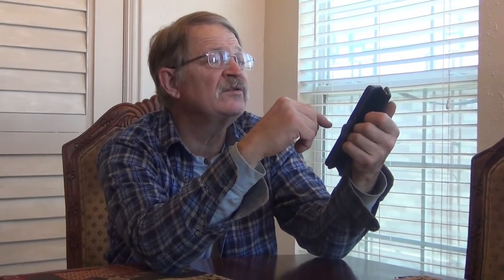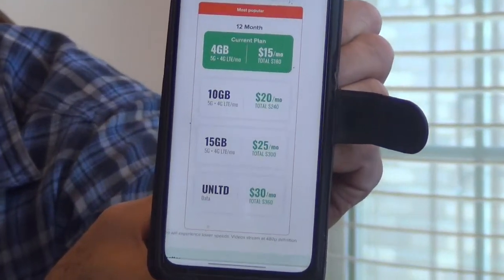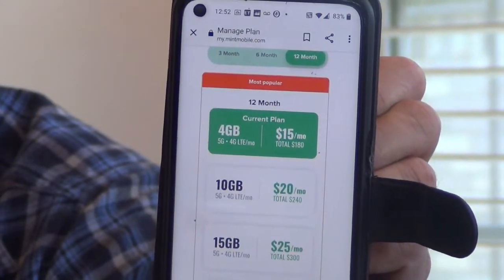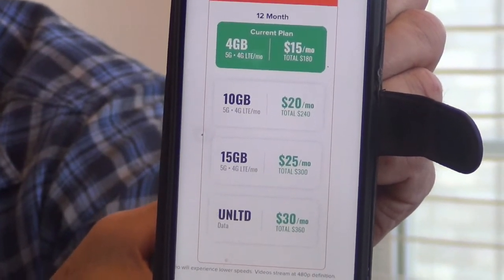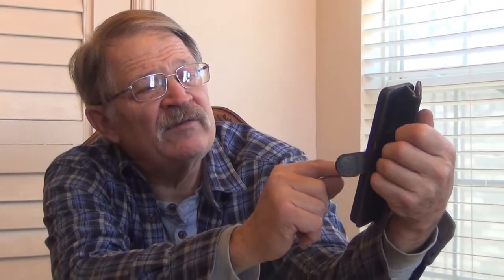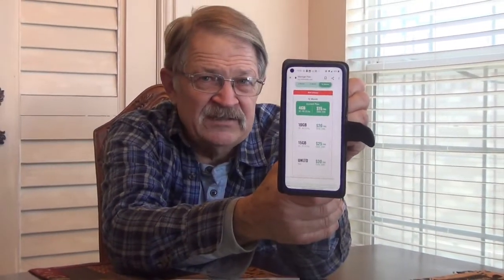Now they have different plans, and let me do my phone here. I had to get a different phone. I don't know if y'all remember, but I got a Norte 1, I think is what it is. Anyway, let me let you zoom in on this, and you can see the different plans they have available. They've got 3 gigabytes, or 4 gigabytes, I guess 4 gigabytes is what I have, per month for $15 a month. Then they've got the 10 gigabytes for $20 a month. You got $25 for 15 gigabytes, and $30 for unlimited gigabytes.